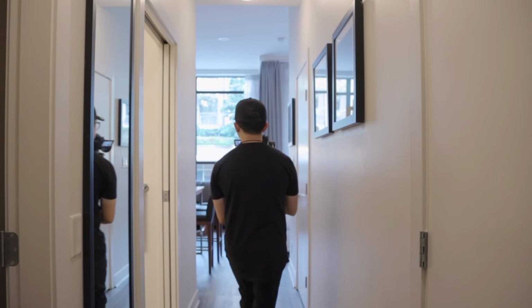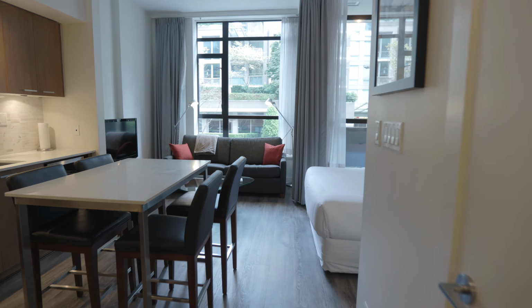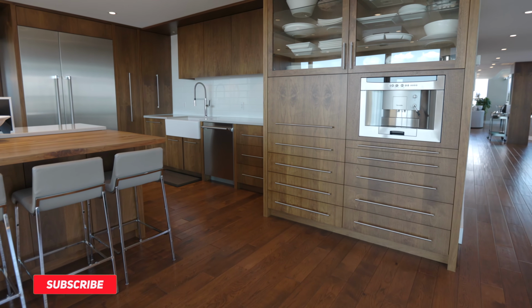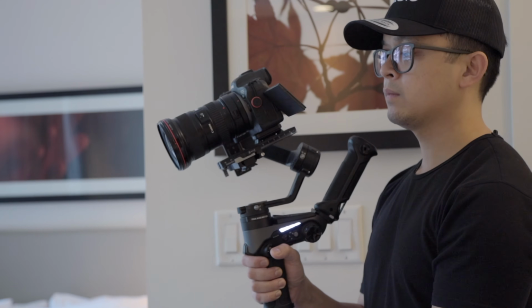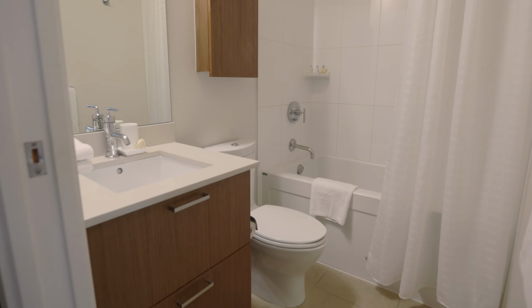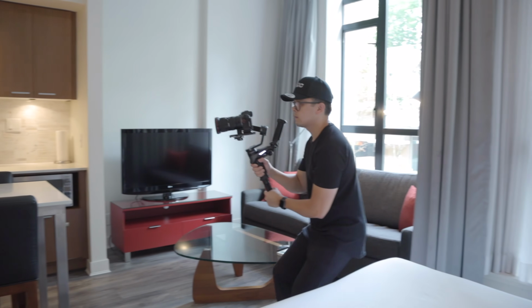Let's start with the most common, which is the dolly movement, where you're moving either forward or backward into the space. So a tip if you want to make your dolly shot more dramatic and less basic is to use the joystick on your gimbal to add some tilting movement to the shot. You can start with your camera pointing either up or down and slowly move forward, and at the same time tilting your camera until it's completely straight.